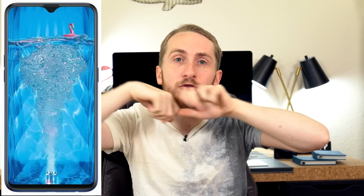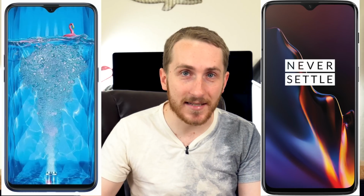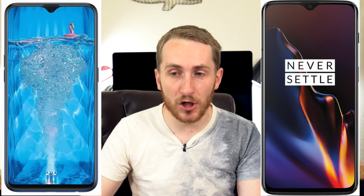So then let's look at the OPPO F9 Pro. The F9 was the first device by BBK to have the teardrop shape, which a lot of people will say is superior to the notch. It's smaller, it gets in the way a lot less. And then of course, we have the OnePlus 6T, same look.